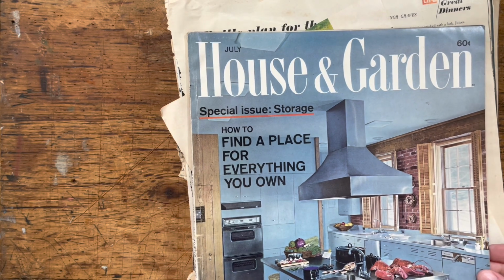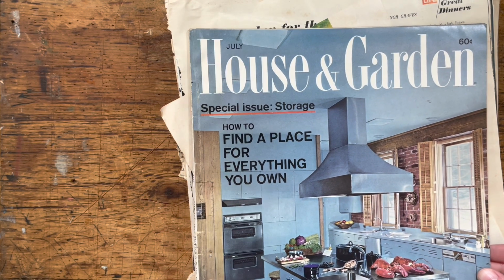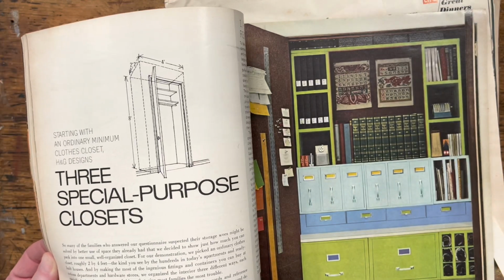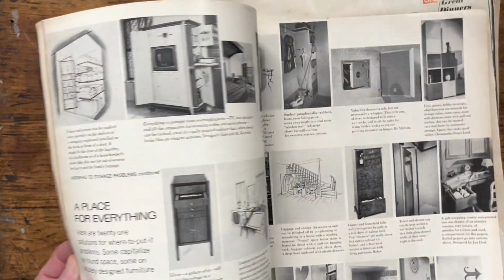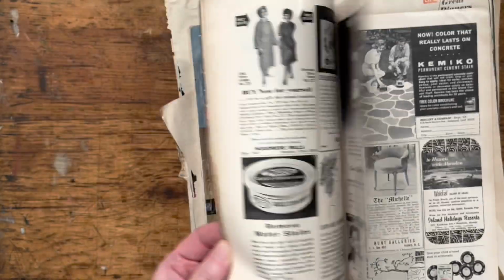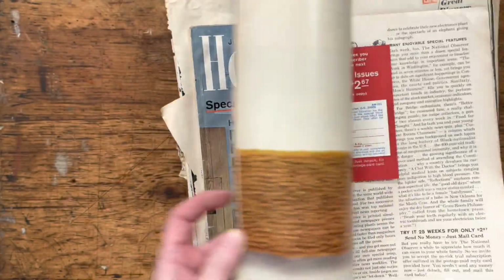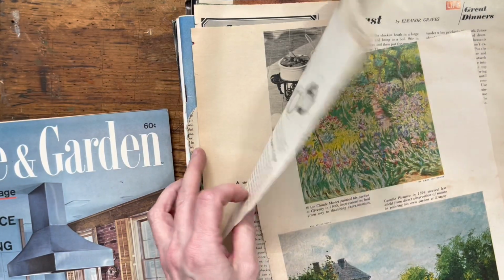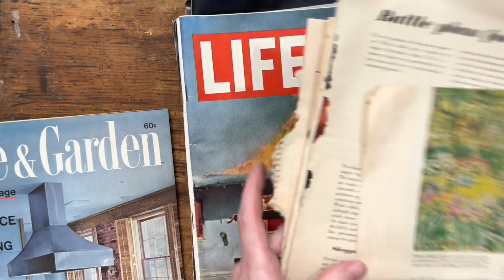Let's see what else is down here. There's a House and Garden. This is 1965. These are cool. Look at that, that's cool. I like this one better. All these advertisements. Yeah, this one's neat. But I don't know that there was a whole lot of these. We'll see here, I guess. Looks like just some empty pages.